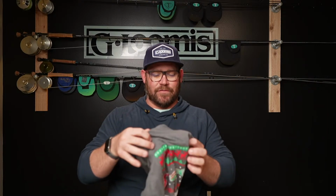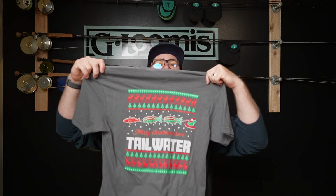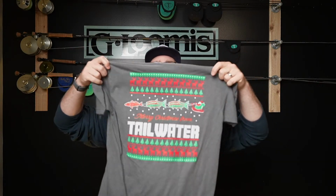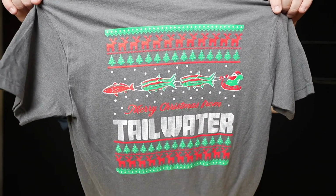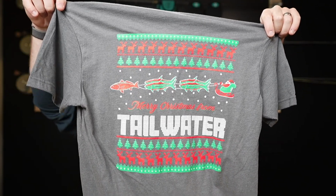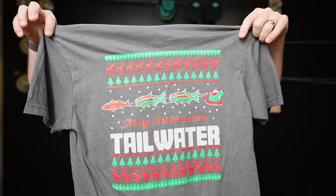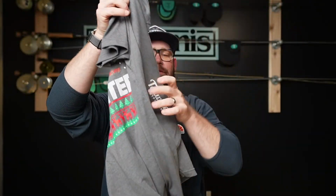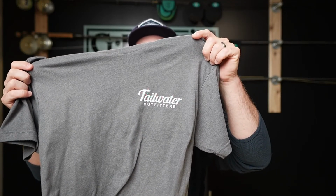But one more thing, why Branson came in here originally was to bring this for me. These are our Tailwater Ugly Christmas shirts. So you guys can see those. It says Merry Christmas from Tailwater. Santa's sleigh being pulled by some tarpon, and then obviously the redfish, which is the play on Rudolph the red-nosed reindeer. And then it has the Tailwater logo wrapped in Christmas lights.